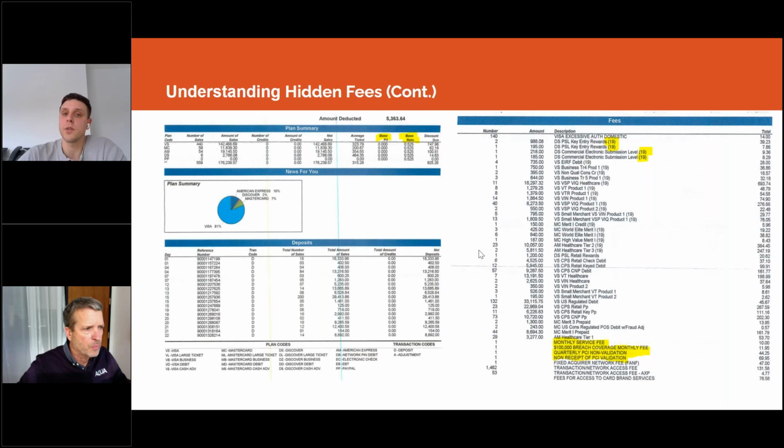This is all the stuff that we look into when we're evaluating credit card processing fees for our clients, looking at statements, etc. But again, you can see here that simple calculation that I was talking about in this first image. If you take the $5,363 and you divide it by the $176,000 that they did in sales, you'll get your number. And that number does not equal the 2.2 to 2.5%, I can tell you right now. I don't know what it is off the top of my head, but it's obviously a high dollar amount.